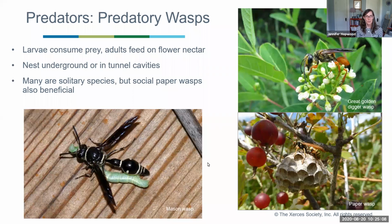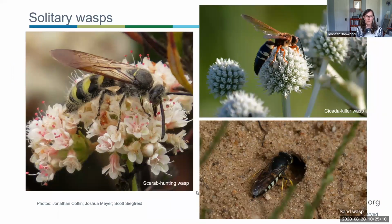I'm going to showcase a couple of my favorite solitary wasp groups. These are scarab hunting wasps right here. These females will actually dig into the soil when they can detect a scarab beetle larva down in the soil, a grub, and then they'll lay their eggs right next to it and her larva will feed on that grub. There's a cicada killer wasp. These are really common this time of year. They actively pursue cicadas, which are at least twice the size of their bodies, and these are large wasps. And they take those cicadas back to their nest, and that's what they feed their young exclusively.